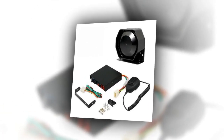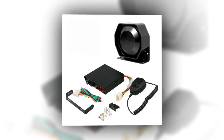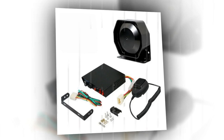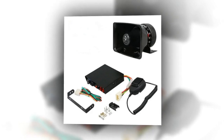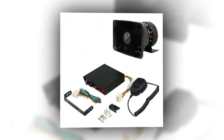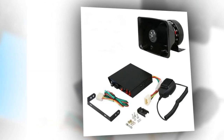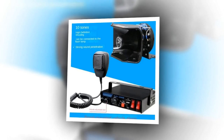Number 3. The 12V to 100W Police Warning Emergency Siren PA system features 9 tones for efficient signaling in emergency situations. Designed for firefighters, ambulances, trucks, and cars. It includes a handheld microphone for clear communication. This powerful system ensures safety and attention on the road, making it essential for emergency vehicles.